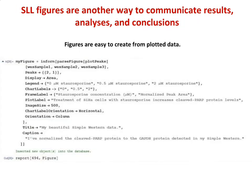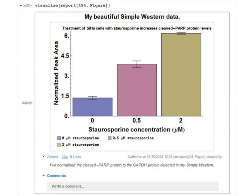I can very easily share this data with the rest of my team and with my boss by creating a figure. And all I have to do to create a figure is take that plotting call that I generated in the previous slide, and say, parse this into a figure. I can add a title, I can add a caption, or any detailed information that I want, and that pushes this figure to the database, again, as an object. So I get back report figure number 436. And then I can just email that object to my coworkers, whoever would like to see it.